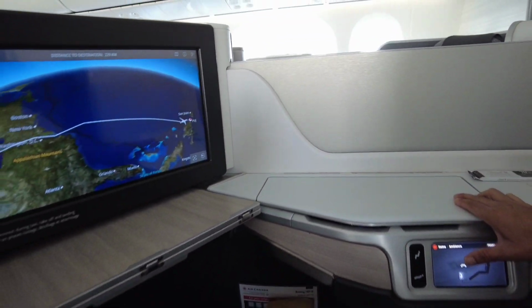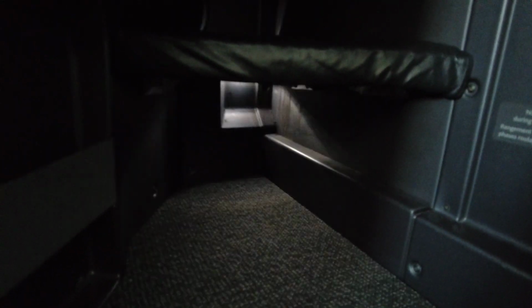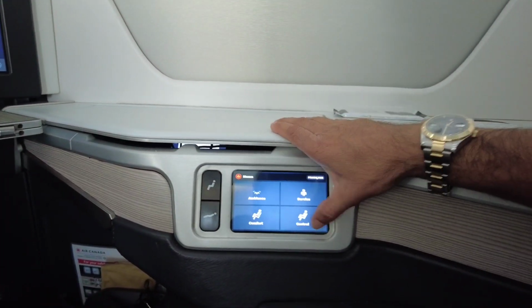Now I've got ambient lighting. You can see that going on and off right there. When the plane is dark, it's really, really cool to use. Right now they've got the blinds open. And then you've got lighting back in there. You can see how far back that goes. So I've actually got 1, 2, 3, 4, 5, and 6 different lighting options.